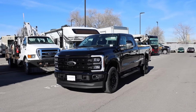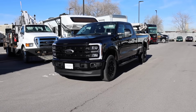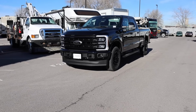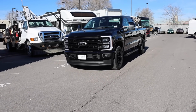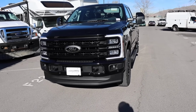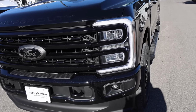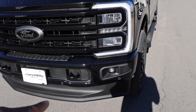I am going to give you 3 reasons why this truck is simply unbeatable. I love my GMs, and I think Ram makes some of the best HDs, but Ford has done a great job from 2023 to now. I love the front end of these Lariats. They give you a lot of standard equipment, like LED headlights, for example. Even if you get a Laramie Ram, they make that an option. Turn signals are going to be LED and your fog lights.